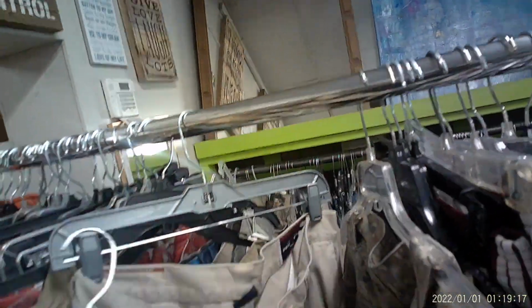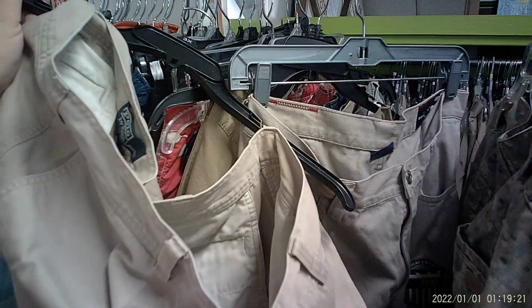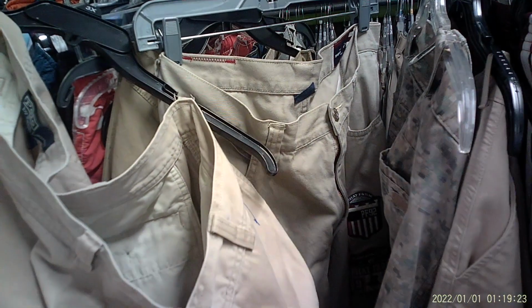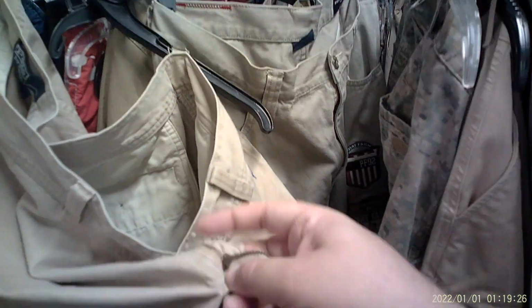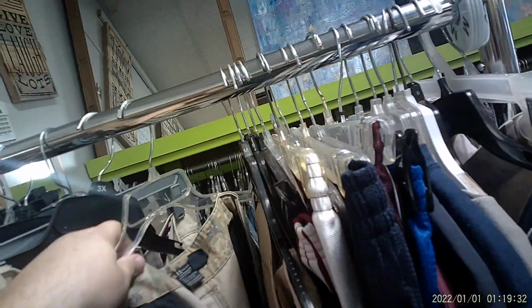More polo shorts. Check zippers, check buttons. Those are the sort of things that when you get excited about the stuff that you're finding... See, that one was missing the little tab on the zipper. I put that one back.